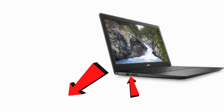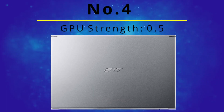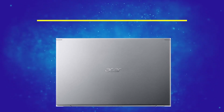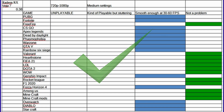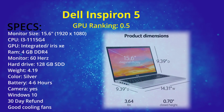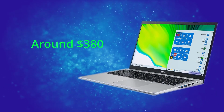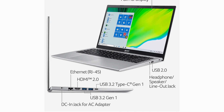Number 4 is the best Acer Aspire 5 laptop option with a GPU ranking of 0.5, which plays these games. The hard drive on this one only has 128GB, which is not amazing, but this laptop is cheaper than the last option, which might make the trade-off worth it for you. Here are the laptop ports.